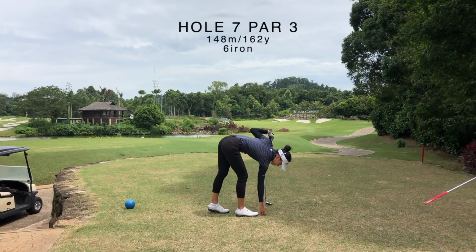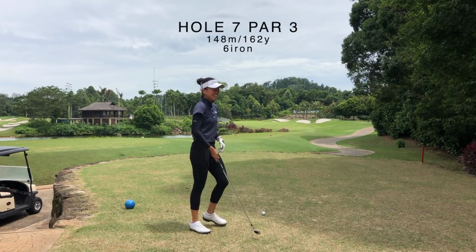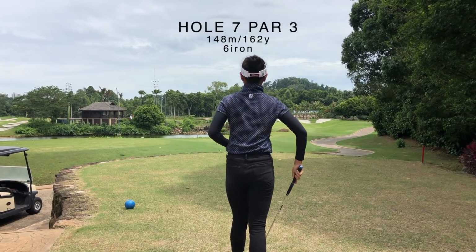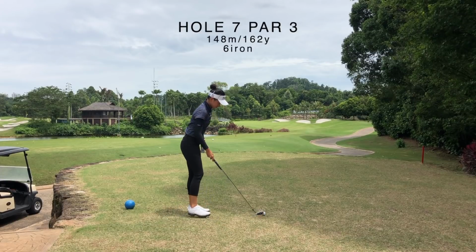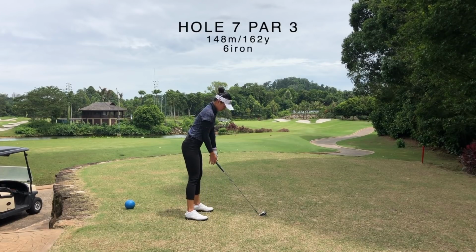Hole 7 is another par 3. It is pretty long. The pin is in front today, so you definitely want to carry the entire 160 yards that it is. And as you can see, there is water down the entire left side. I am hitting a 6 iron here, which is a good distance for this hole. So my plan was definitely to aim it a little bit right off the pin. If you can see, the pin is actually on the right side of the green as well.